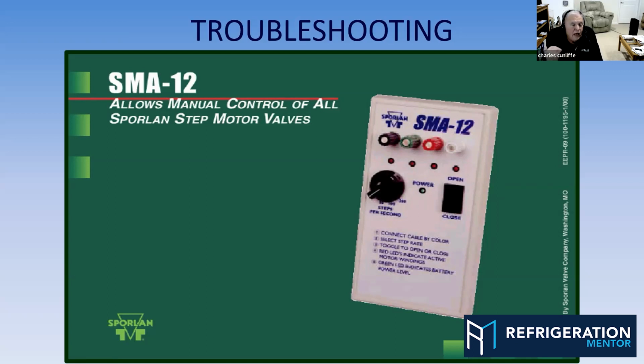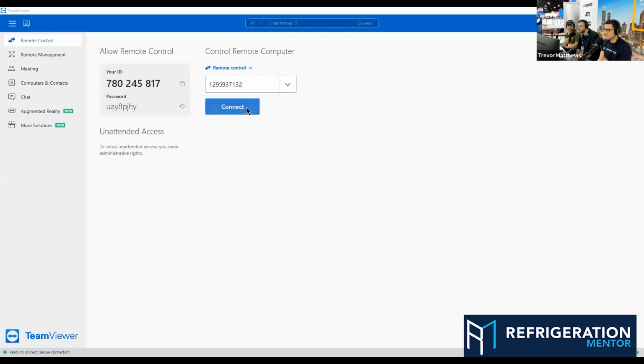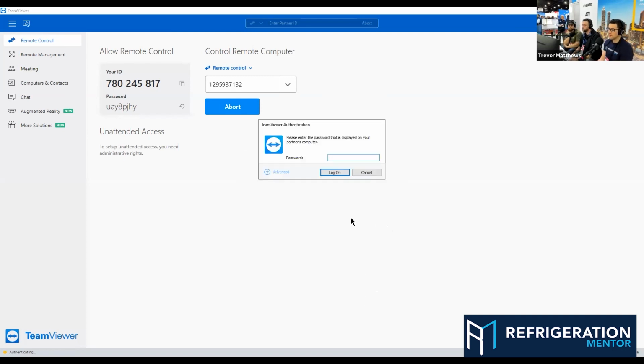So standard thing you should have in your toolbox when you're working on a store that's CO2, you're going to have a ton of electric valves. Make sure you have an SMA12. Make sure that you have a multimeter. Okay, so now let me stop the share. And once again, there's a ton of videos that show how to use SMA12 online. They're not difficult at all. If you're in the supermarket industry, you're doing CO2, you should have a control like that. This is what we're all about. You need the right tools to do the right job as quick as possible, because you don't want to spend 2 hours trying to figure out if the valve is bad or not when you can have a control like that to tell you that.